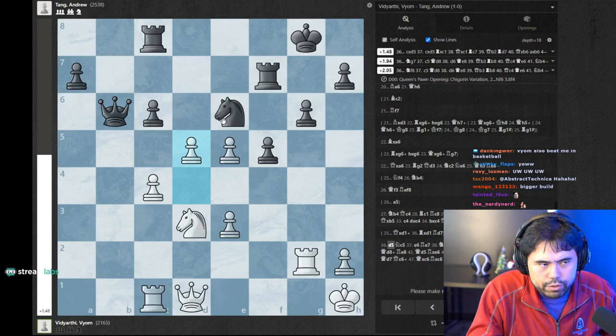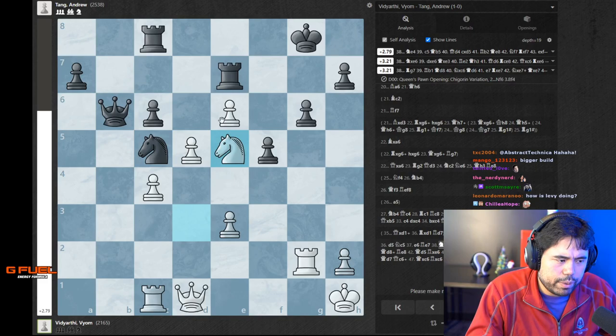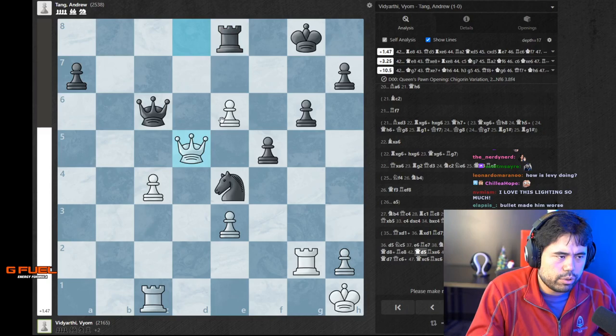Now white gets two connected passers running up the center of the board. Knight c5, e6, good move. Rook e7, knight e5, nice move by Vidyarthi. Knight e4, takes, queen d8, rook e8, queen d5, another good move. Rook e6, rook b2, okay.